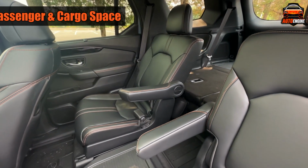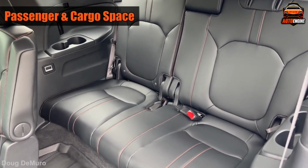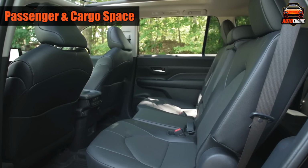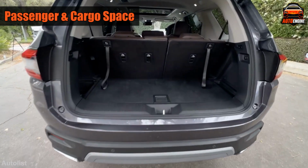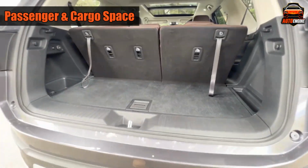Passenger and cargo space. Both the Pilot and Grand Highlander can seat 7 or 8 people, depending on how you arrange the seats. But there is a difference between them. In the Grand Highlander, the second-row seats are always there and they're like fancy chairs. In the Pilot, you can change things up. You can take out one of the second-row seats and put in a special spot in the back of the car. If you don't need those extra seats, there are smaller and medium-sized SUVs to pick from.